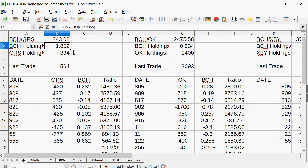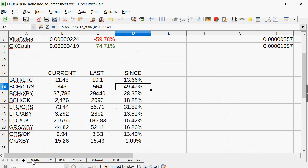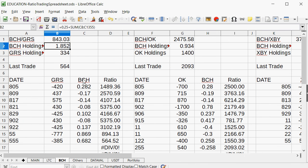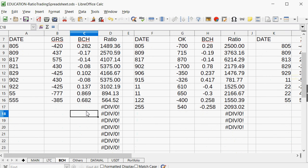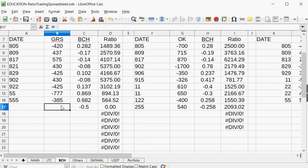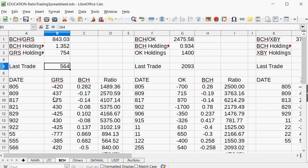Okay, well, of that 1.8, with a move of 50%, I could easily go out and spend like half of it even. Let's do half. And if that's half at 843, that means 420 or so would be what I would gain. And we'll put in 840 for last trade.